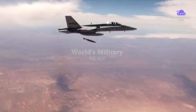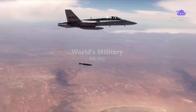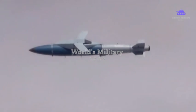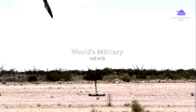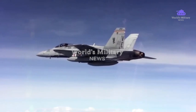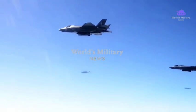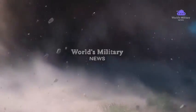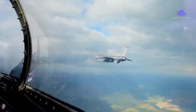JDAM-ER was tested at Woomera in Australia in 2006 and 2008 with great success, paving the way for the start of its production. Following this, the JDAM-ER version of the weapon system entered service with the Australian Air Force in 2015. The addition of the DSTO's wing kit significantly improved JDAM's range, allowing the engagement of long-range targets.